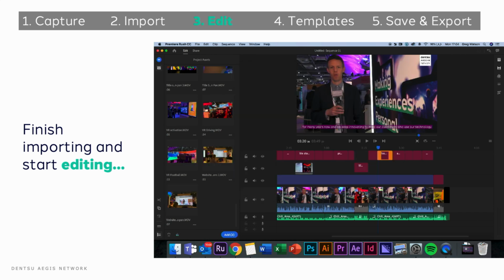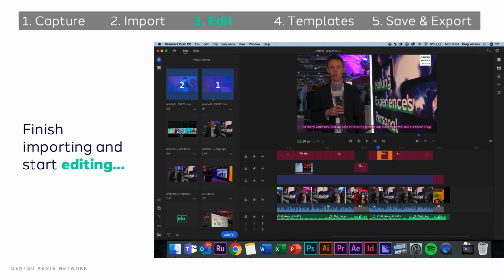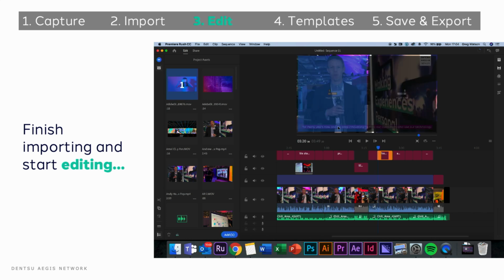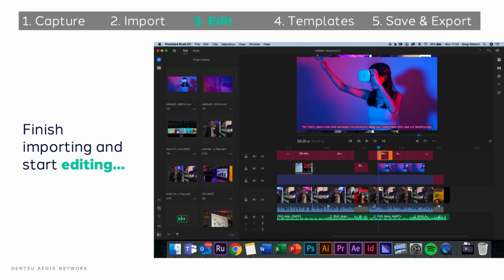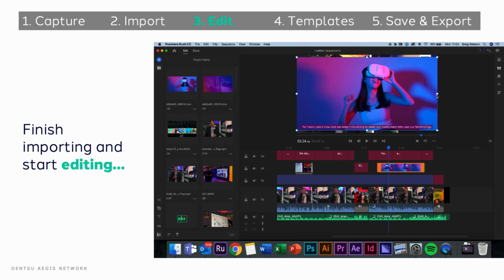So I've got my stock, I've got my music, I've got my proprietary content. I'm going to drag that all into my Rush project. You can see I've already been busy cutting and splicing and putting it all together. But as you can see, it's again super easy to just drag stuff in and make sure it's complementing what he's saying. Again, with resizing, it's not rocket science, this.